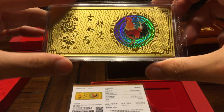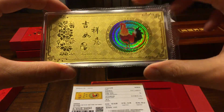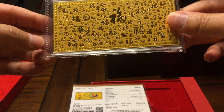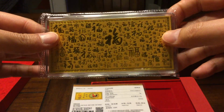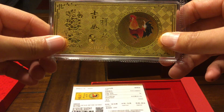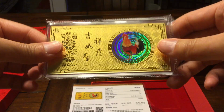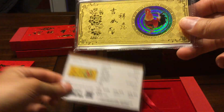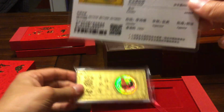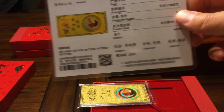But if I was to take it out of the holder and put it on a scale, it would be 5 grams. This one is colorized with the hologram, and so the premium was up a little bit on this one. It came out to 2,000 RMB, which I don't know how much that is, $280-ish, I think. So not bad for a gold piece. That's roughly what you'd expect for a fractional gold.